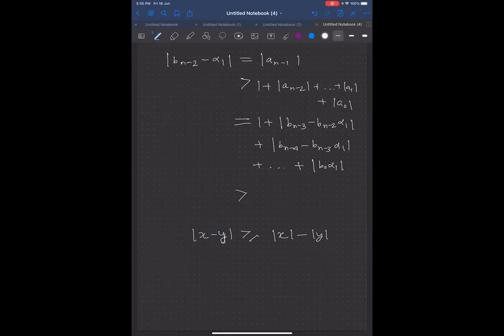Everyone is comfortable with this version? Do you know how to prove this? This is very silly, but okay. Is everyone sure that this holds? This is true? Yes, sir. Okay, cool. Still, I'll mention it, trivially by triangle inequality, this is greater than or equal to mod x minus mod y. So mod x, take this on the other side. Okay. All right.